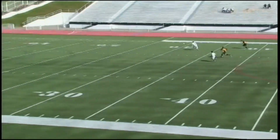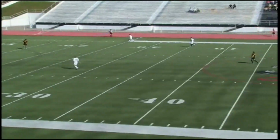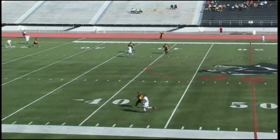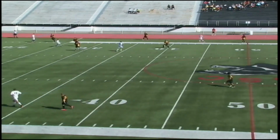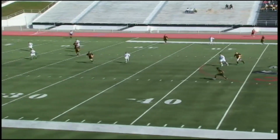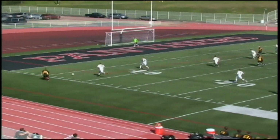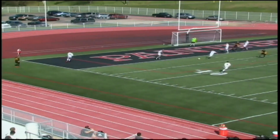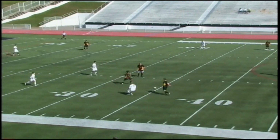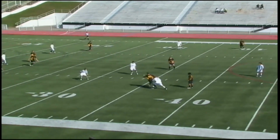Good transition by North Allegheny. Long ball try. A little too hard. Myron goes out. Conlon has to send it out of bounds. North Allegheny drops the ball in, changes the field, finds a man in the corner. Crosses it low. Once again, Panthers are all over it. Yeah, good defense. Erdman coming back. Churchill coming back. Muck coming back. Everybody made a nice play.